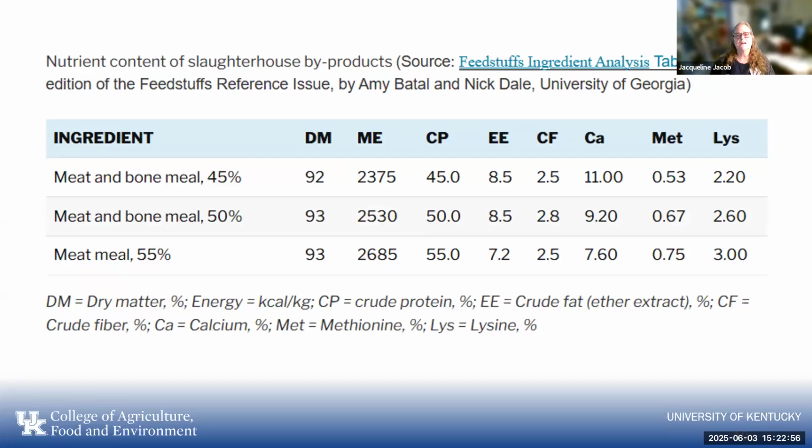So this chart here, which is online, can give you an example of the composition of the meat and bone meal at the higher and lower levels of quality, as well as the meat meal. Meat meal still has quite a high level of calcium, but not as high as when the bone meal is included. And of course, it depends on how much bone meal is included when they make it. As I said, it's all cooked, it's done by rendering, so it looks totally different than the product that went into the rendering facility.